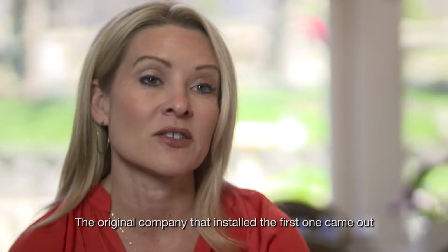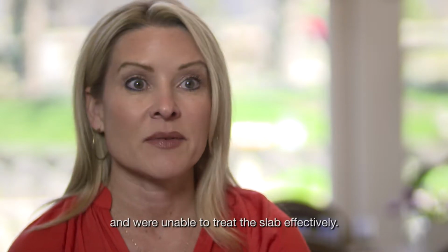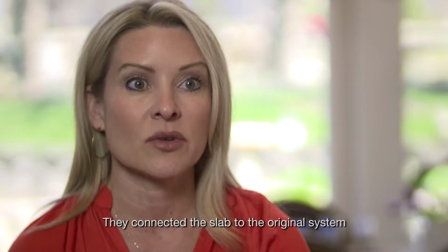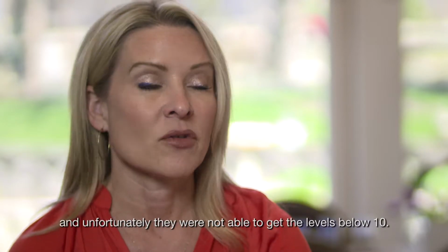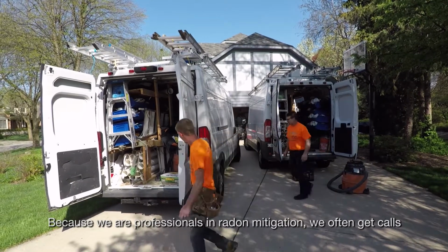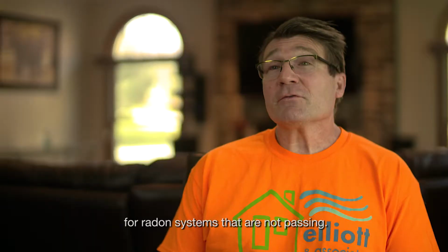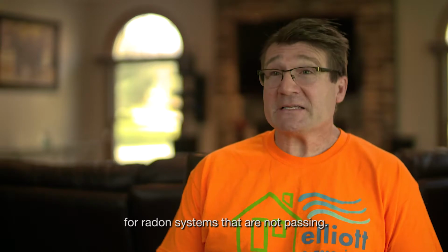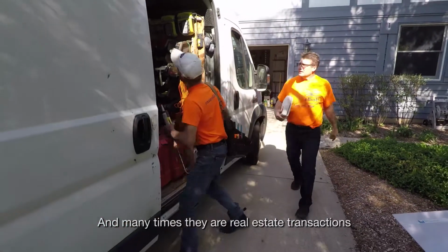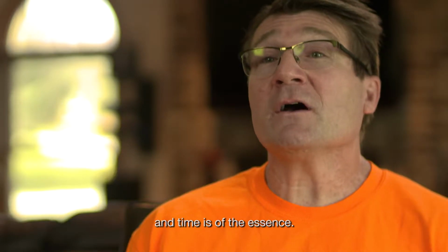The original company that installed the first one came out and were unable to treat the slab effectively. They connected the slab to the original system, and unfortunately, they were not able to get the levels below 10. Because we are professionals in radon mitigation, we often get calls for radon systems that are not passing. And many times, they are real estate-based transactions, and time is of the essence.